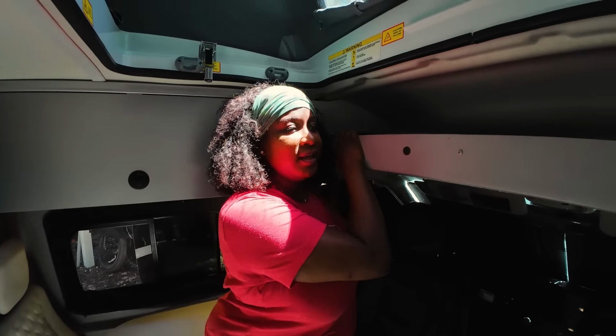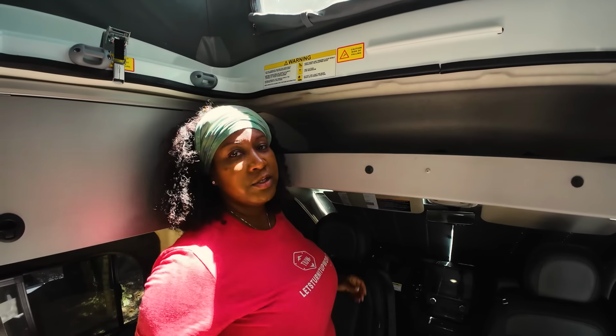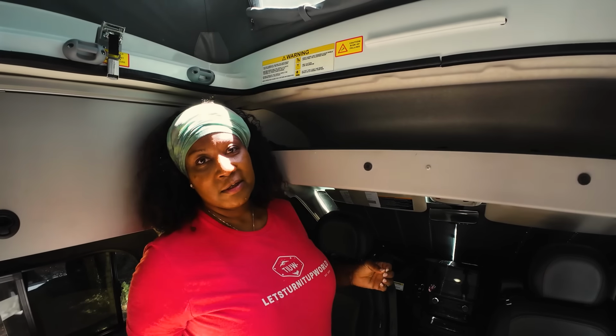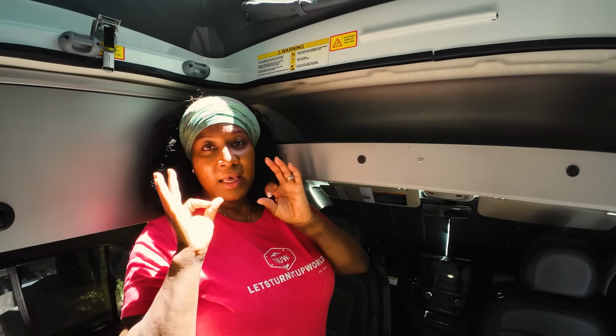Now, this here has a little bit of extra storage, which is nice. This is where we keep the window dressings, but when the window dressings are up, it has a lot of extra space that goes back here. So it's nice, you know, when you're in a small RV such as this, space is a premium. So any nook and cranny that has options like this is like gold.